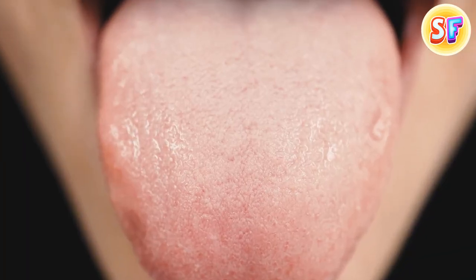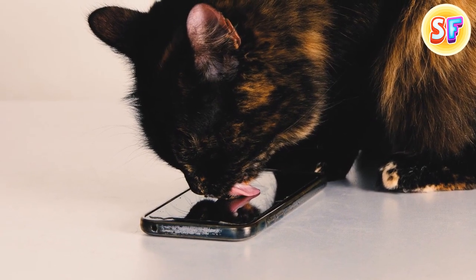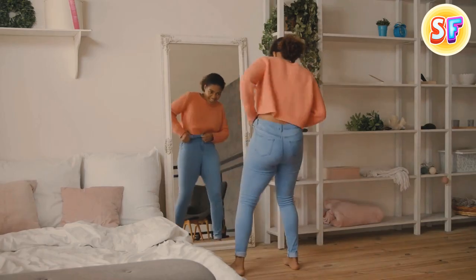Oh, and just like fingerprints, your tongue has a unique print too. But you can't use it to unlock your phone, at least not yet. Also, your tongue has a lot of fat in it. If you gain weight, your tongue does too.